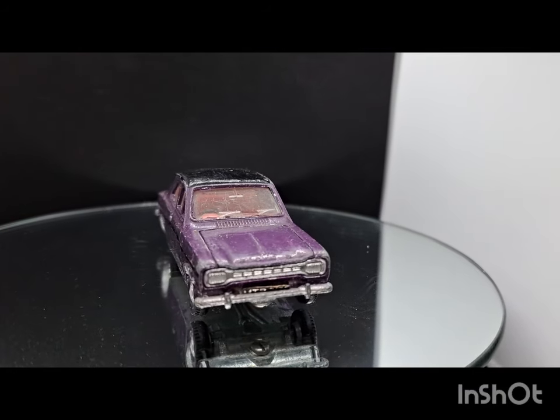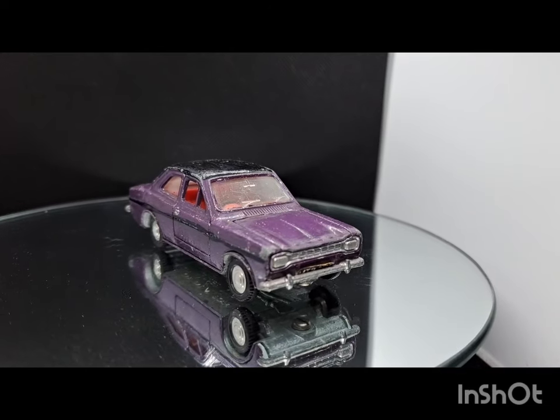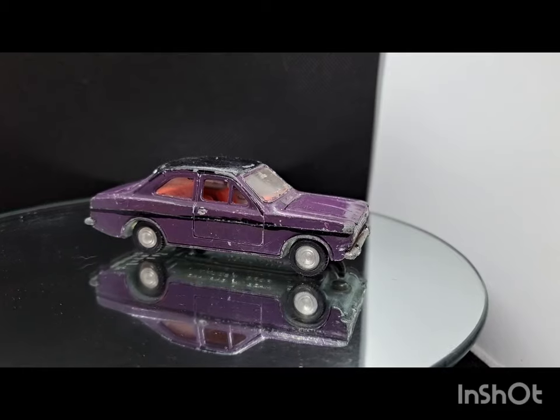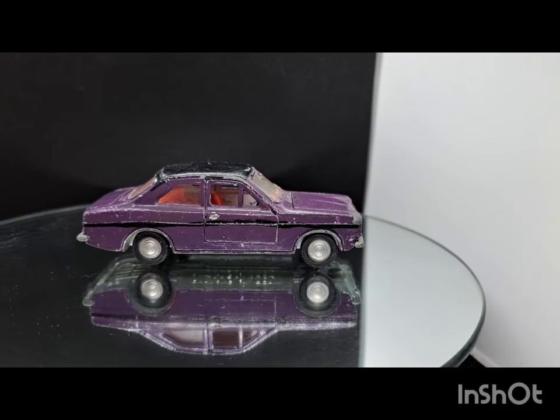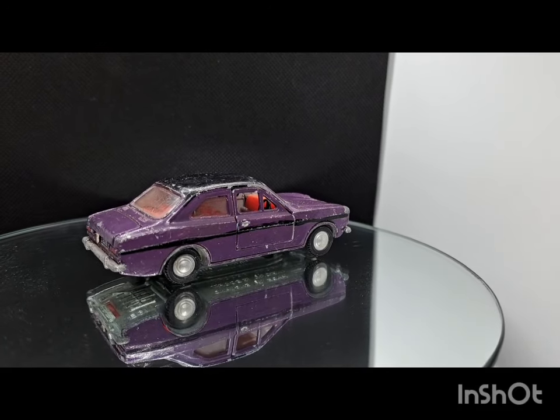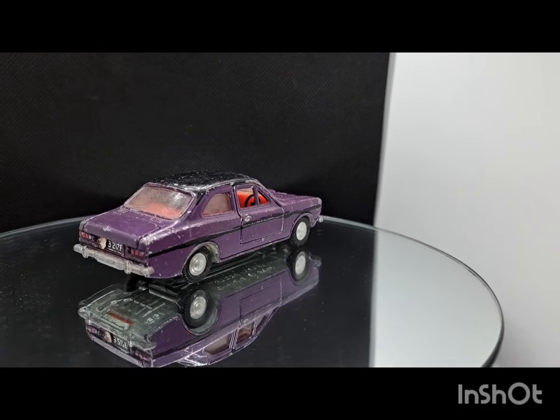This is what we started with. Old Ford Escort Mark 1. Bit overpainted. So now, have a look, see what we've done with it, see what you think. Have a look at this. Feast your eyes on this.